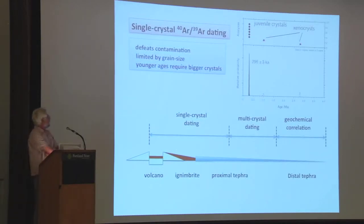Really, for tephra dating, you're far, far better off using single particle techniques, as a lot of the geochemical methods today have said, just because of grain-to-grain variations, possibility of xenocrysts, etc. And what the single crystal method allows you to do is to distinguish xenocrysts from the juvenile material. There's an example over on the right, one set of juvenile crystals at 295,000 years, a couple xenocrysts at much older ages.